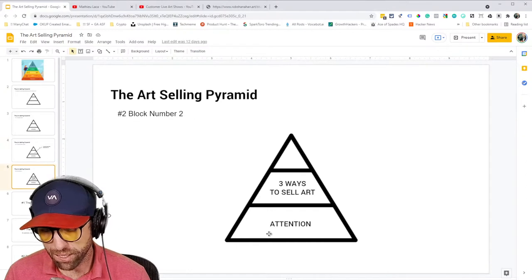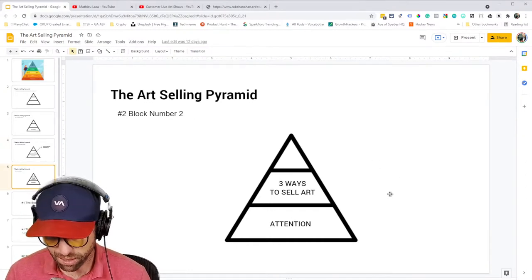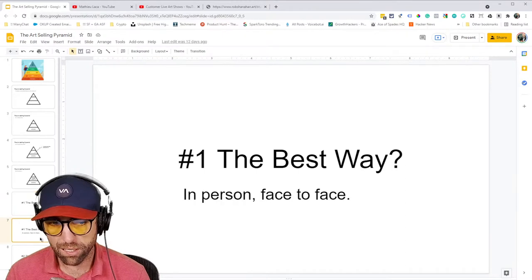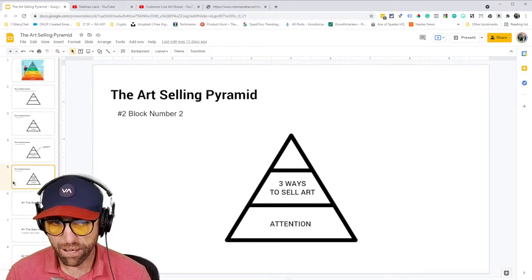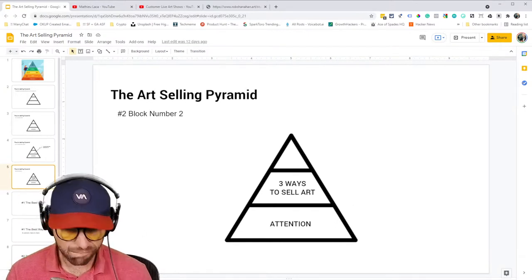Once we figure out attention, once we understand the business model, once we are selling direct and building a collector list, there's three ways to sell art, only three. And the best way, number one way, you guys already all know this, it's in person, face to face. Always has been, always will be. The next best way, and I believe, by the way, that every artist, every photographer needs to understand these three different ways and deploy each of the three when it's pertinent to do so.